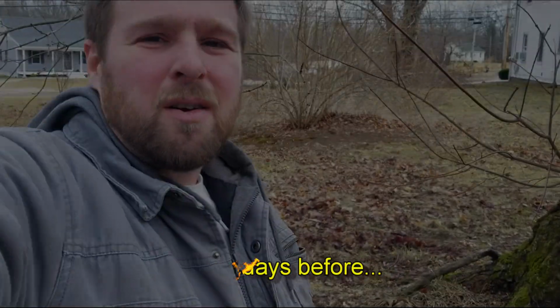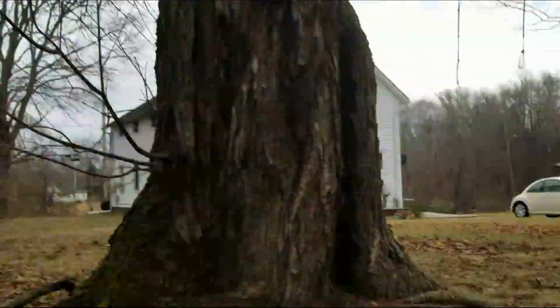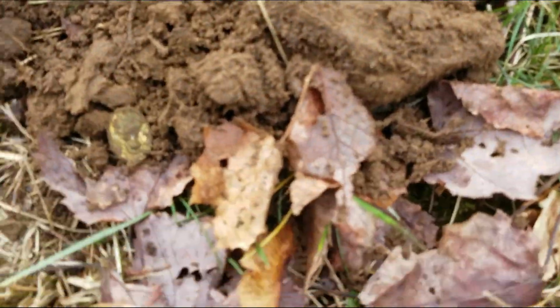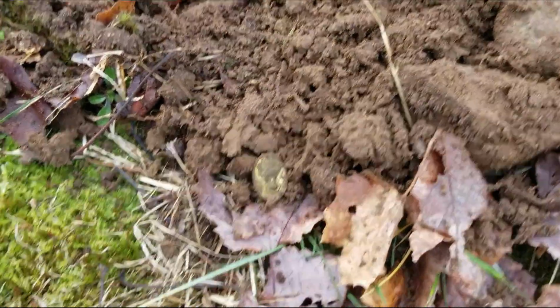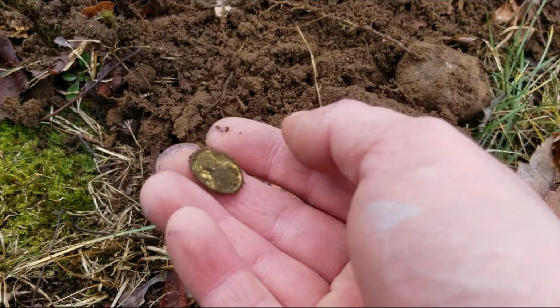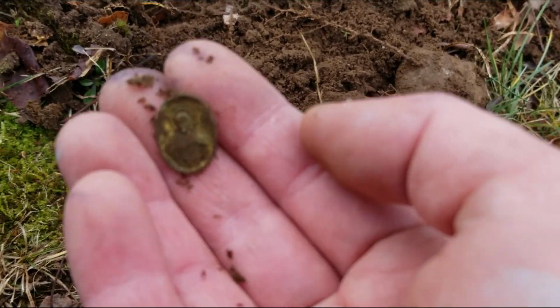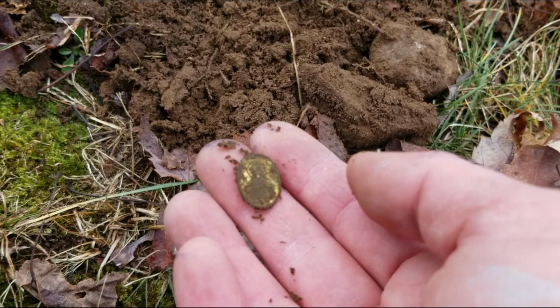Weird. All right, I am back out finally. Things have thawed out a little bit, and I'm actually doing a little test hunt in my own yard, where I found like late 1800s pendants and coins and stuff like that. And it looks like my pendant patch has come through again. Sweet. I've found, I think, like 6 little religious pendants out here before. It's pretty cool.